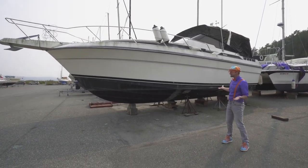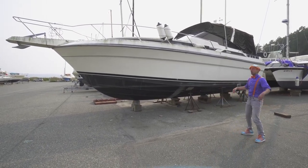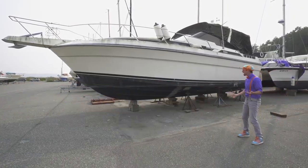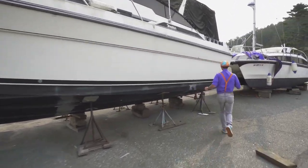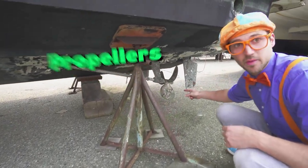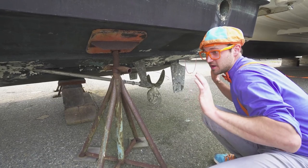A boat and it's out of the water. See, normally the water is up to here. Oh, but it's out of the water. Hey, and check this out over here. Come here. Oh, and do you see down there? Those are the propellers. Wow, they spin around and push the water back to create thrust for the boat to go forward.